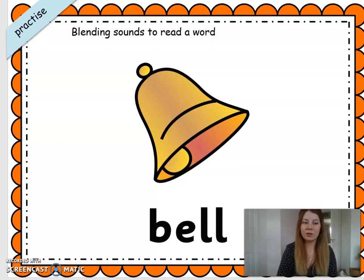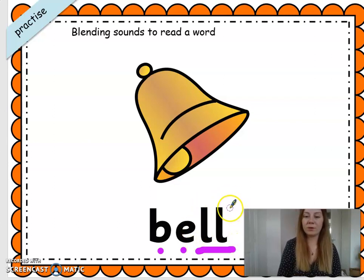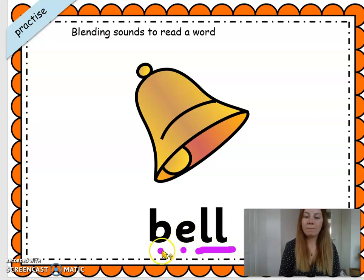Let's have a go at reading a word. First things first, I'm going to put my sound buttons on. So we've got the sound b, e, and now we've got the sound oo. Now, because it's a diagraph, we're going to put a line underneath it rather than a sound button, a little dot, because we've got to try and remember that we say this together. Okay, so when we read it, we say this sound just once, which is oo. Are you ready? B, e, oo, b, e, oo.